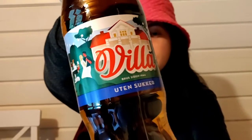So I found this drink, and obviously I have to get sugar-free for the diabetes. So it says without sugar. I could not for the life of me read what the flavour was, the label didn't really say, but I googled it and it says champagne flavour. So, you know, celebrate here. I don't really drink alcohol much, so we'll see if this actually does taste like champagne.